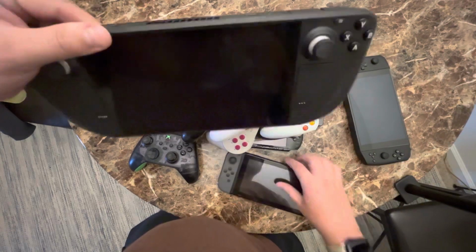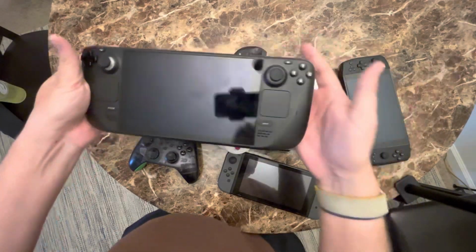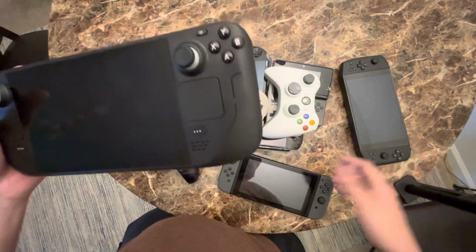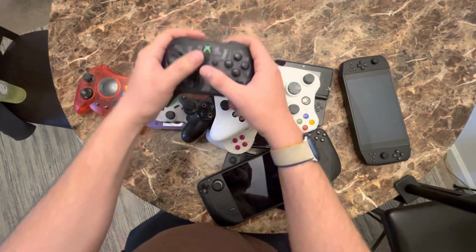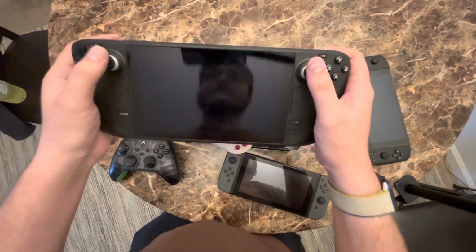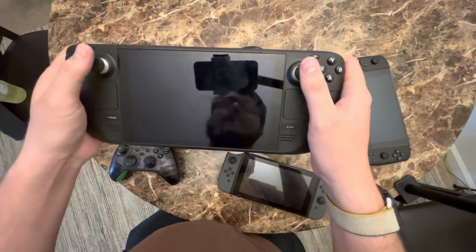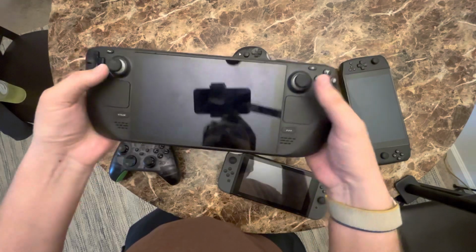However, because of the way you're holding the Steam Deck, its weight is distributed better. Your arms are further apart, so it's more of a parallel arm position, as opposed to some of these controllers where you come in at a triangle. That makes the Steam Deck feel about as heavy in the hand as an Xbox controller would, because of that width. The sticks are the best out of all the portable devices here by far.